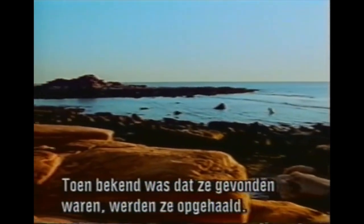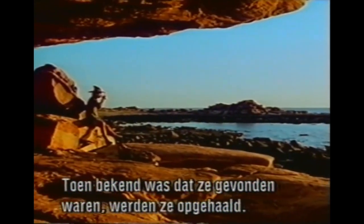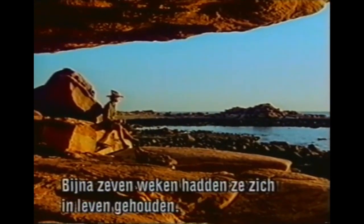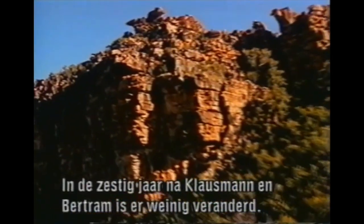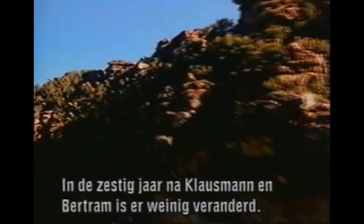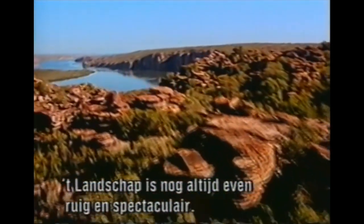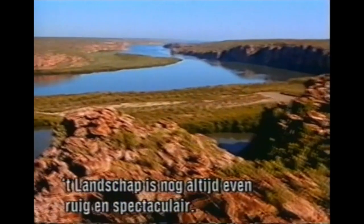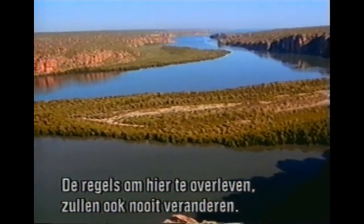Once the news got out that the men had been found, a launch was sent to rescue them. Those two pilots had survived nearly 7 weeks in one of Australia's most isolated regions. It's almost 60 years since Bertram and Klausmann were in the Kimberleys, but nothing has changed. The country is just as spectacular and rugged and majestic as it's always been. And the rules that go with this country will never change either, be it 60 or 600 years.